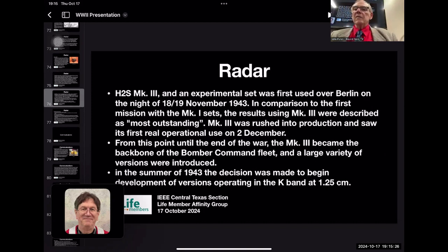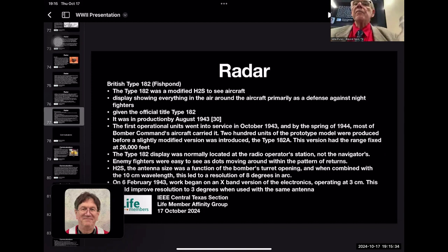And it was widely deployed. They put them in everything, in all their night bombers, to be able to more accurately hit their targets. And from that, they evolved what was called Fishpond, or the British Type 182 radar. They basically took the same thing, tweaked it a little bit, and instead of looking at the ground, they wanted to look around them. So they were using it to detect night fighters and be able to avoid them or start firing on them more easily.